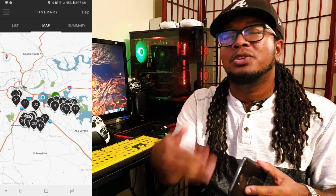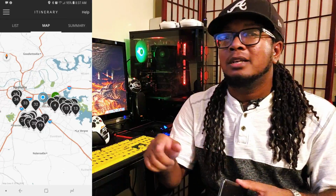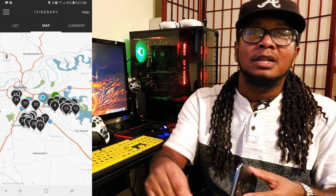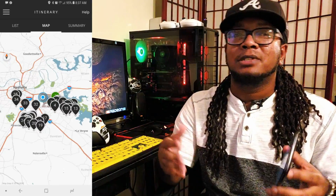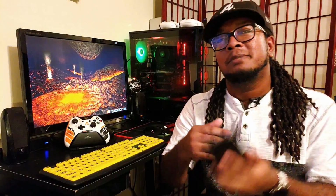You can do your own route, but to do that, you have to go into the itinerary list, click on map, and you'll see all the little pins marked on the globe or on the map. And you just click which one you want to deliver to. Obviously deliver to the one that's closest to you so you can get done as soon as possible, so there's less miles in your car, so you can get back to living your life.